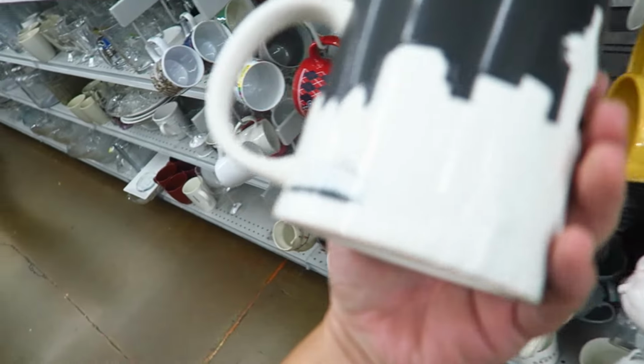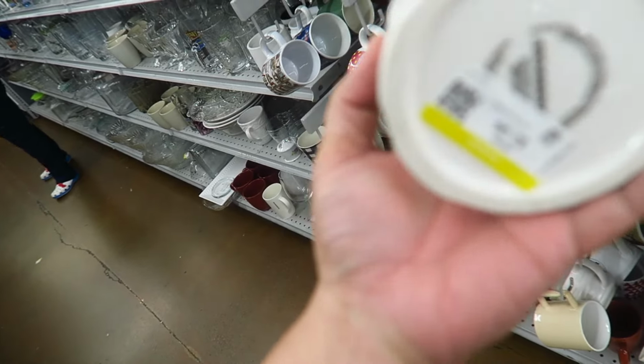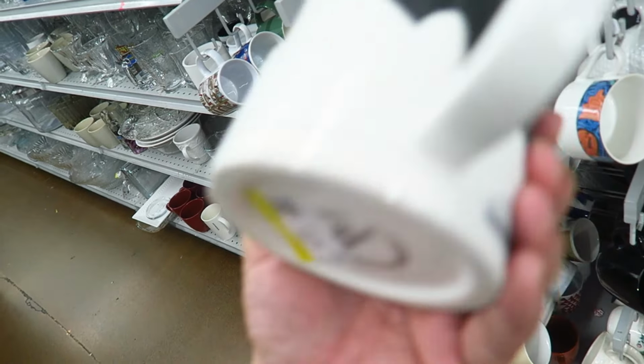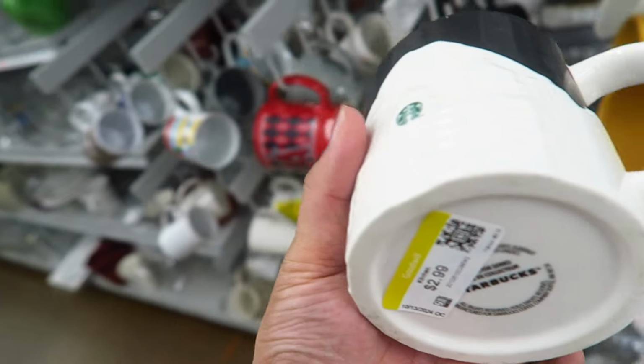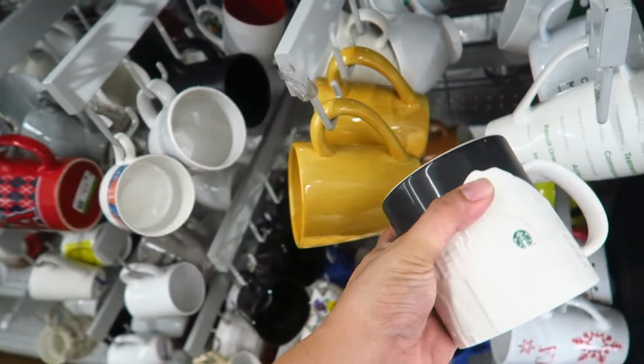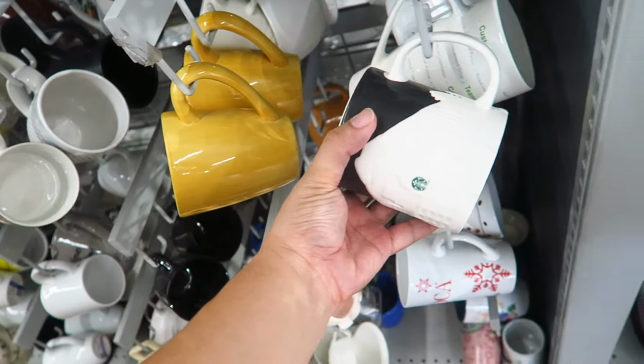Oh, how cute is this? This is a Starbucks Seattle mug. Do I get it? Oh, it kind of has some wear to it. It's only $3, but that is really cute. I also really like the size of that. But we're gonna leave it.